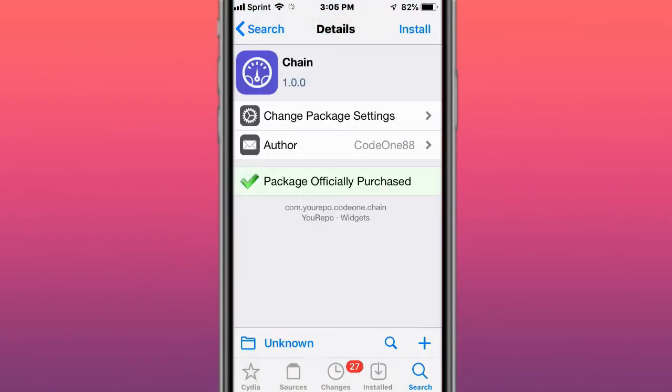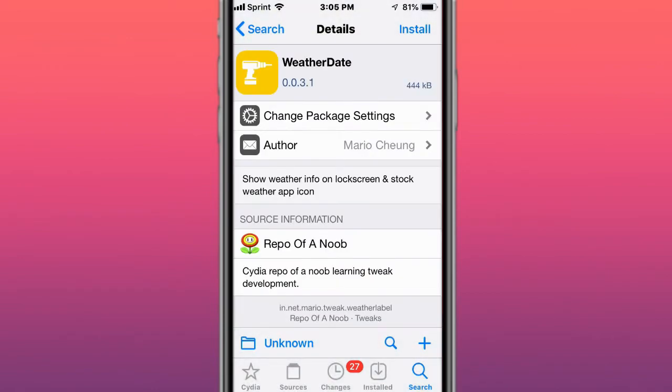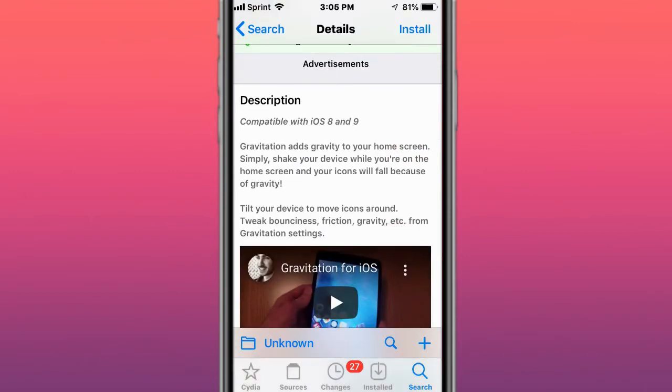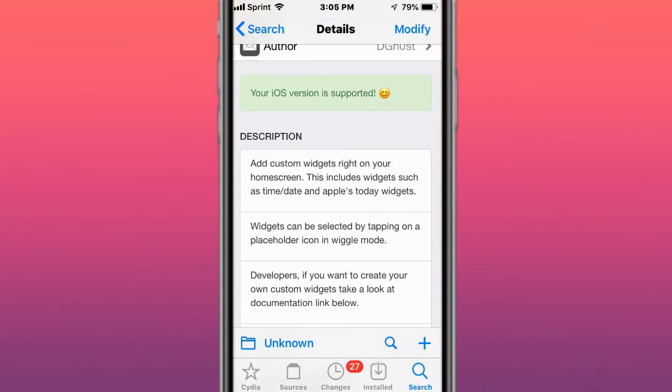Next is a widget called Chain. It's an HTML widget, full screen with custom options. This one is called Weather Date, which shows weather info on the lock screen and the stock weather app icon. This one is called Gravitation, and it adds gravity to your home screen. This one is called HS Widgets, which adds custom widgets right on your home screen.